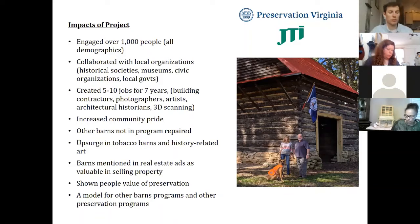We really did increase community pride. We've seen other barns not in the program being repaired. There was a real upsurge in sort of tobacco history art in the area. And I think Danae mentioned there's a lot of real estate ads now that mention having a tobacco barn on their property.